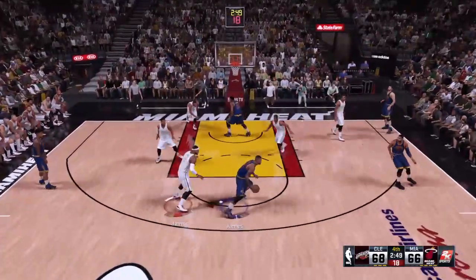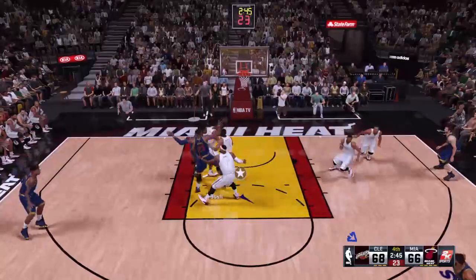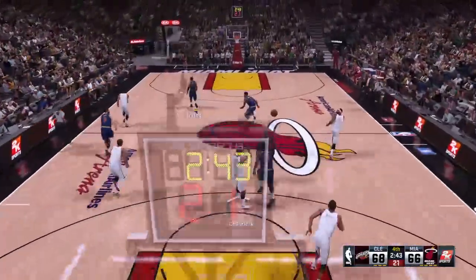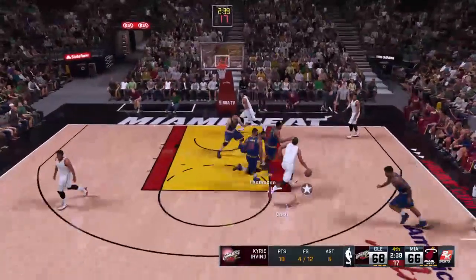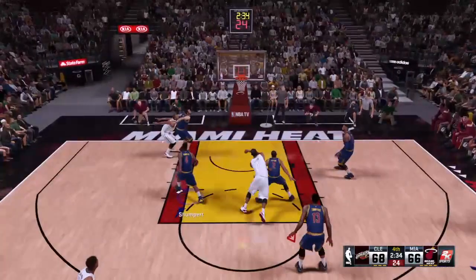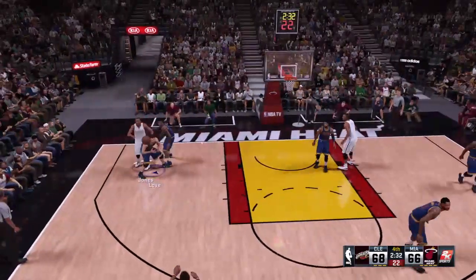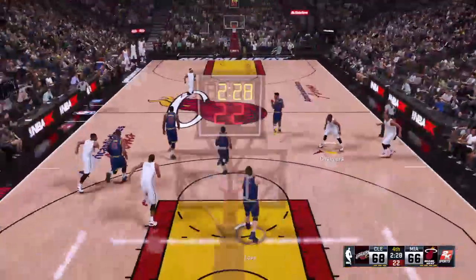James outside. Outside Irving. That doesn't go in either for Irving. His shot's just not there right now. With his team leading, perhaps, you know, let's focus on some other areas of the game. But they get it back. Passes it to Chalmers. And unable there to get the go-ahead bucket.